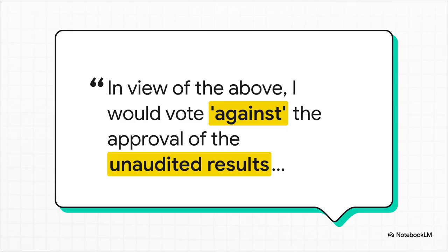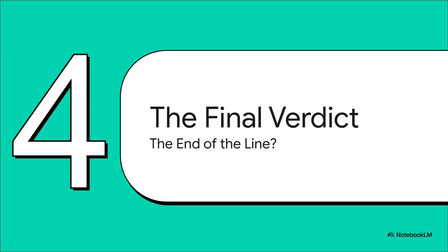And this is the final blow. When a member of the board, someone whose actual legal duty is to look out for the company, publicly states they are voting against approving the financial results, that is the ultimate vote of no confidence. It's a signal from the inside saying, don't believe these numbers. So after that trail of red flags, those catastrophic losses, and a complete meltdown in the boardroom, what's the final verdict? What happens when a public company just stops functioning?